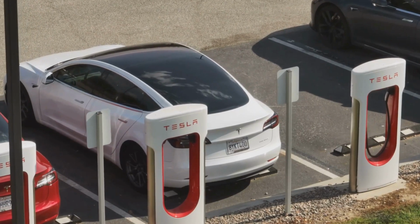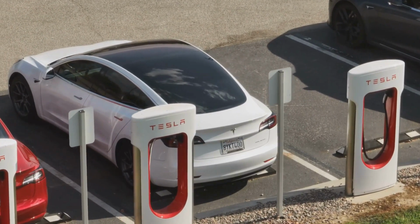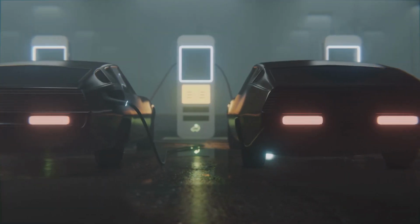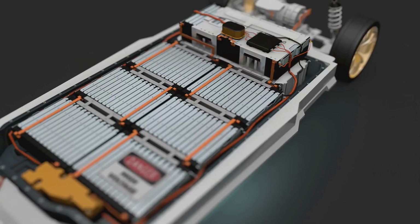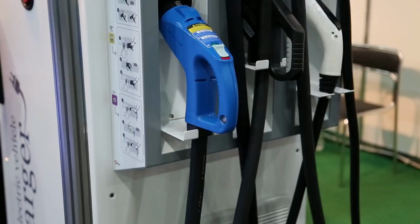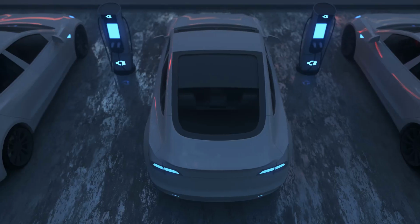Most EVs today, like the Tesla Model 3 or Chevy Bolt, operate on 400 volts. But newer platforms are moving to 800 volts or more. Why? Because higher voltage lets you deliver the same power with half the current. That means thinner cables, less heat, and efficient energy transfer. More on that soon.